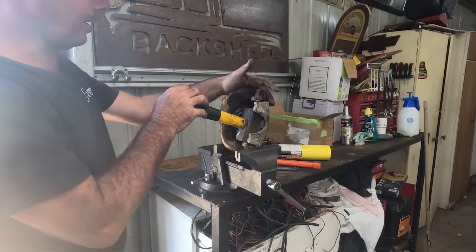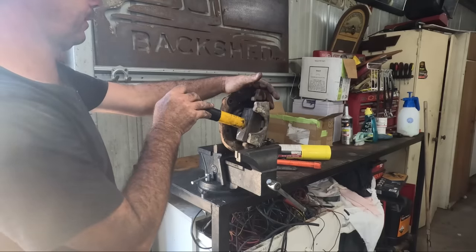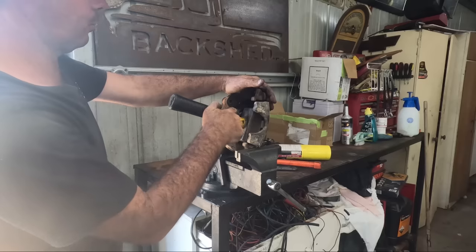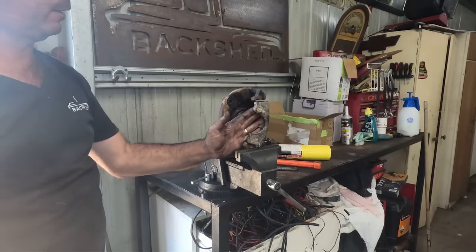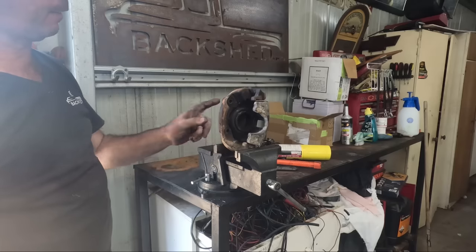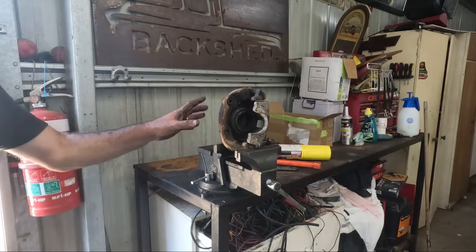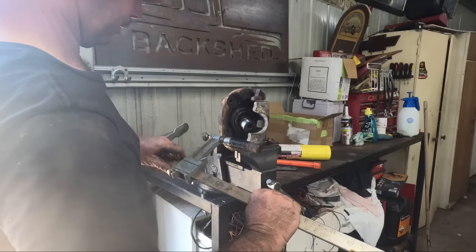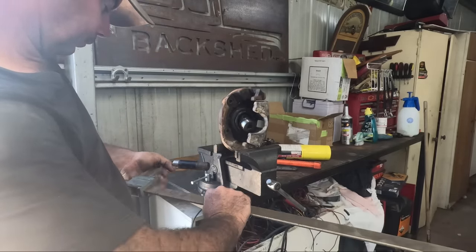And this isn't how to rebuild a caliper. This is how to get it running this afternoon so I can drive it around the yard. But if you were trying to rebuild that and you wanted to get it out, obviously just stick a brake pad in there and pop the piston right out. Then you can get to that seal and the other seal. But I don't want to pop this out. I don't have a rebuild kit. Like I said, this is the how-to-drive-it-this-afternoon way to free up a caliper.